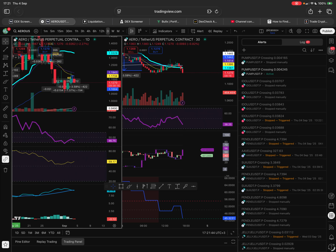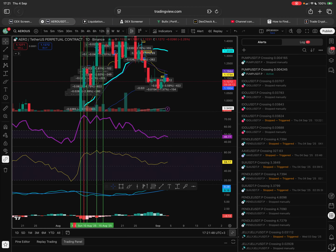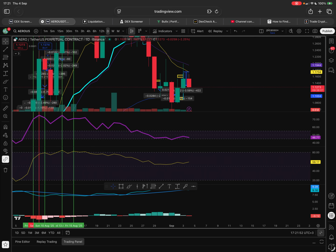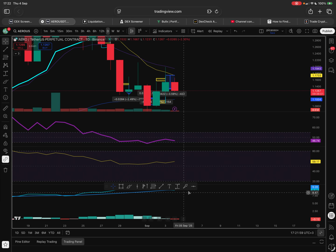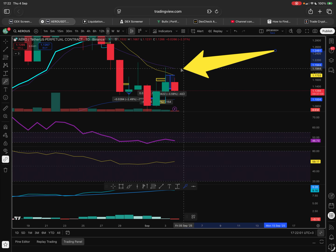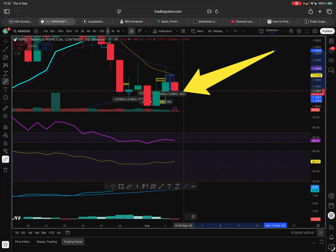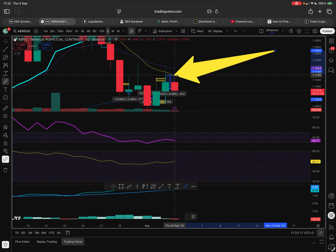First of all, let's start with the daily chart. Daily chart looks good. These are different trades that we've done on it, and we're getting a perfect rejection. Look at the short, look at the long, look at the short. This is beautiful. We're getting a perfect rejection right here from the 10 EMA. We got a rejection here at the 20 EMA, but yeah, right now I do think that at any point we can go either to the 50 EMA or the 10 EMA.